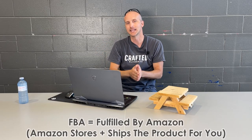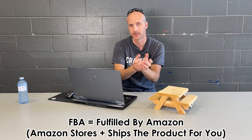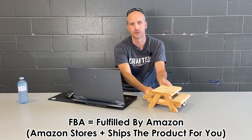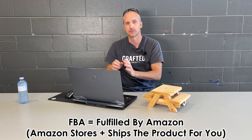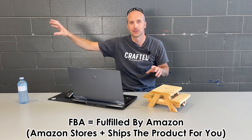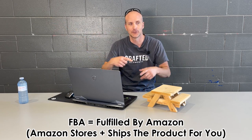Amazon FBA is when Amazon holds the product. So you've sent 10, 20, 50 of these to Amazon. You've had your listing on Amazon created. And when you sell, you don't do anything. Amazon grabs it from the shelf, sticks a sticker on it, packages it up, sends it out. That's Amazon FBA. Well, clearly that makes a lot more sense to do, but hold on.